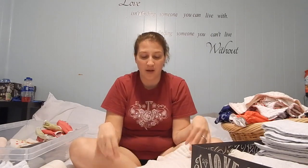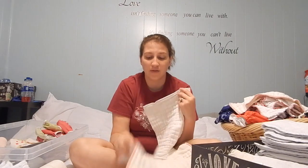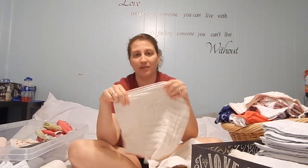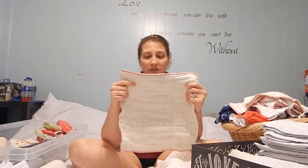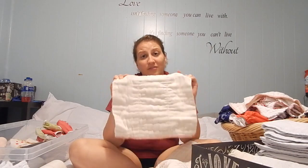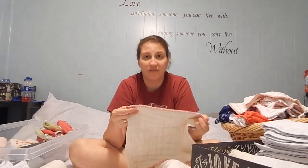Anyway, Green Mountain Diapers, their newborn sizes are yellow, I think, where this one is red. So that you know which ones you're using. If you go to the website, they have tons of different options. These are like $2.64 a piece if you buy them brand new. But you can get them used for like $1.50 to $2.